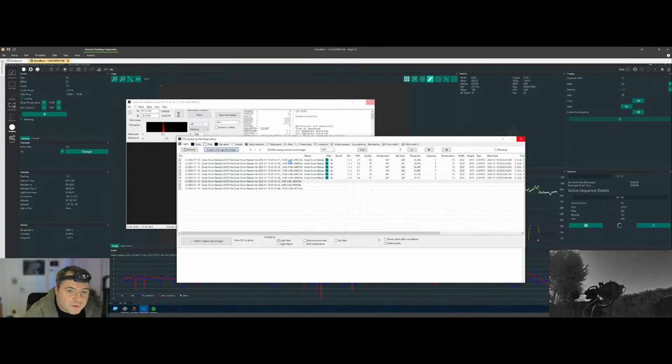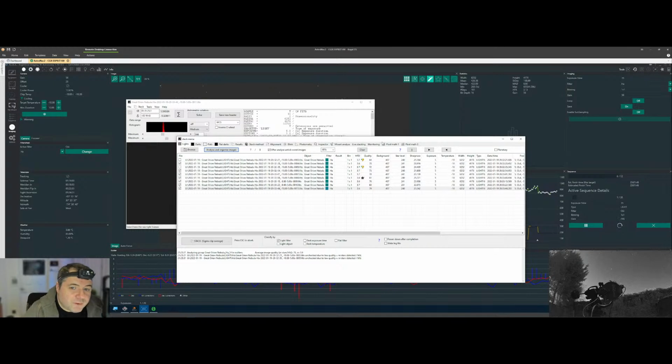So you can see these, what I took earlier, 5 seconds, the HFD's all around 3.6, 3.7, and that's because there's not much time elapsed between these. If I did it for my 10-minute exposures, there will be some movement. And ASTAP's free, so it's a free download. It's a fantastic piece of software.